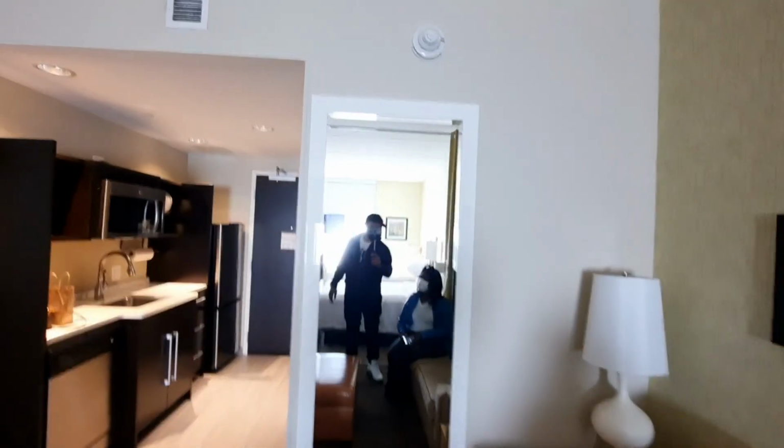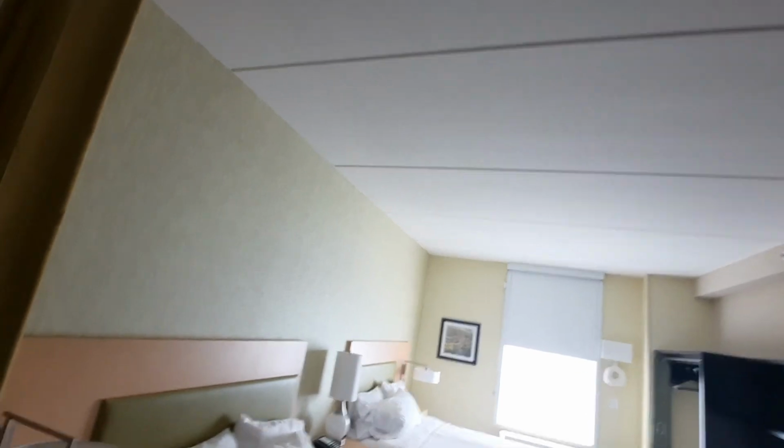You got the mirror there. This pulls out to a bed. You got this curtain that can separate in case you got it. Got a little curtain there, separated. Standard TV. Got some more stuff. That's probably more blankets and stuff down there. That's probably the door to the connecting suite.